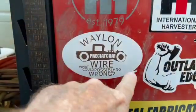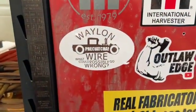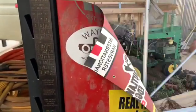Huh. I tore the sticker. Oh yeah, gotta love it.